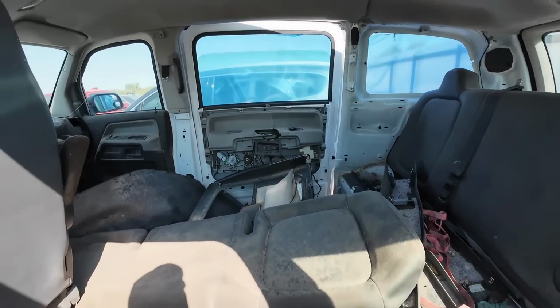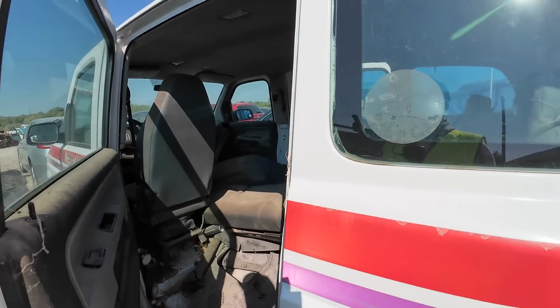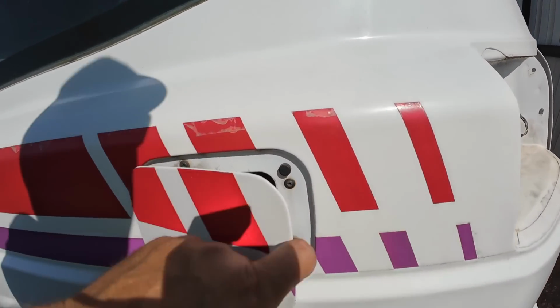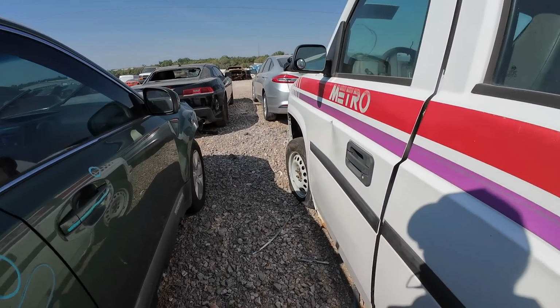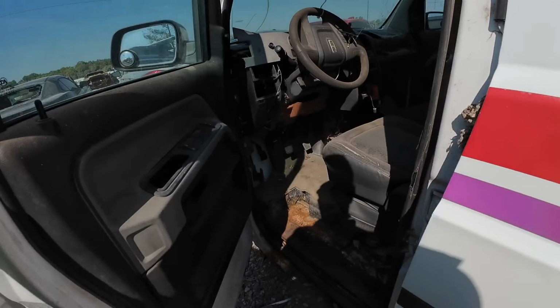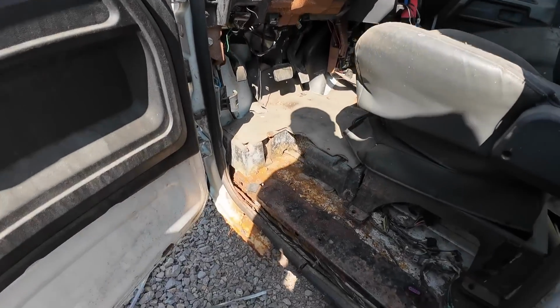And this one has had a hard life. I don't know what the miles are on it. CNG. Oh wow, that doesn't want to open. There's your natural gas, and tons of rust on this one. This has got to be a northern car, because this would not rust out like this in Oklahoma. Never. There are mouse turds all over the floor.